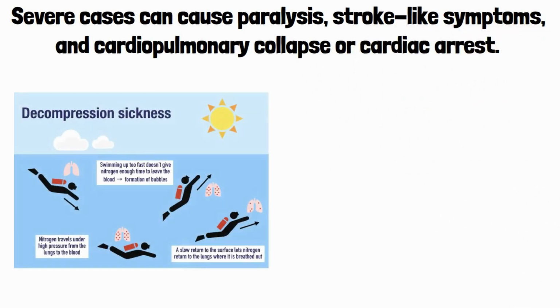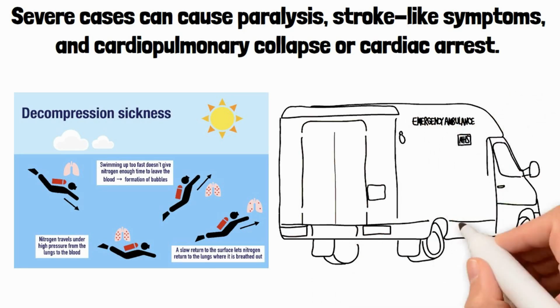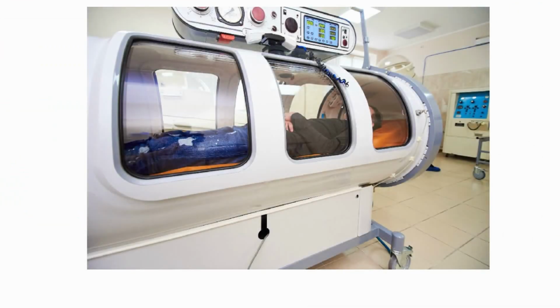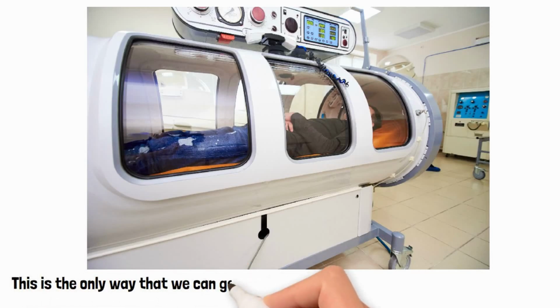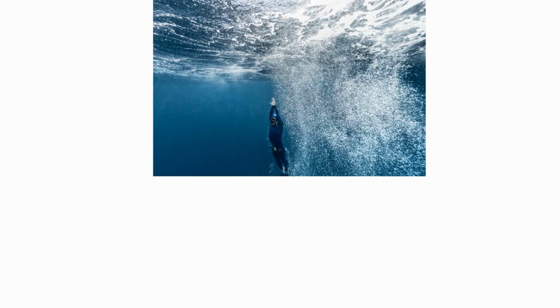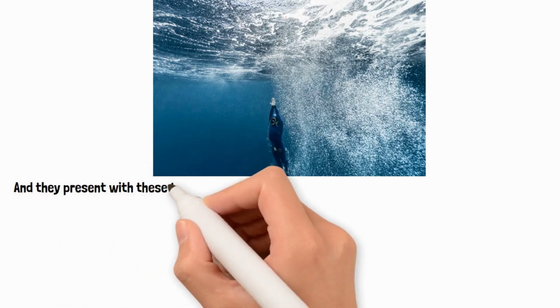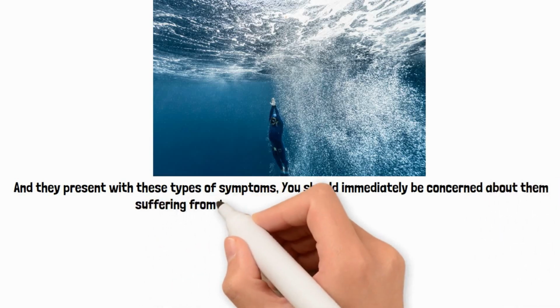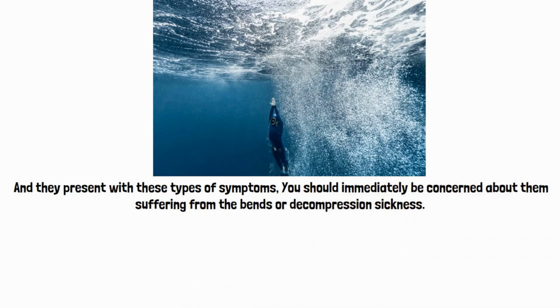Again, decompression sickness is a diving-related emergency that requires urgent treatment, specifically with a hyperbaric oxygen therapy chamber. This is the only way that we can get the nitrogen bubbles back to where they belong. If you hear that a patient was recently scuba diving or free diving and they present with these types of symptoms, you should immediately be concerned about them suffering from the bends or decompression sickness.